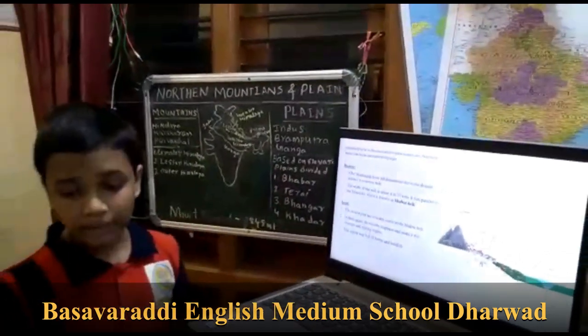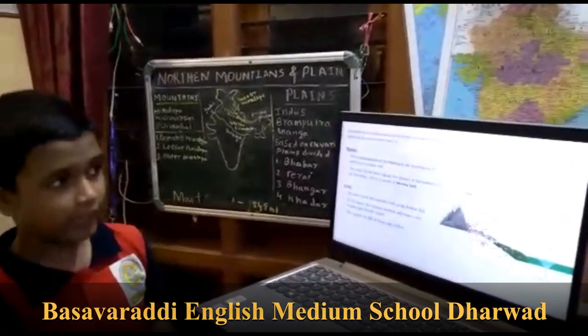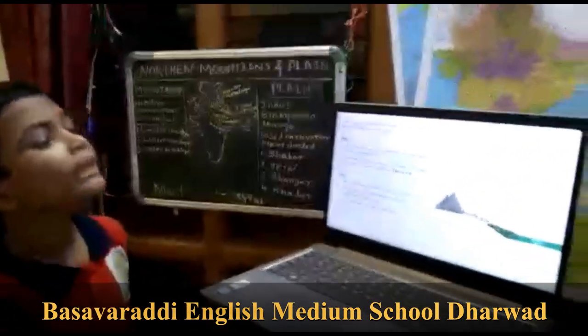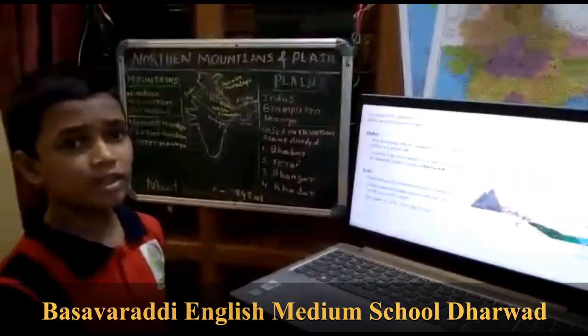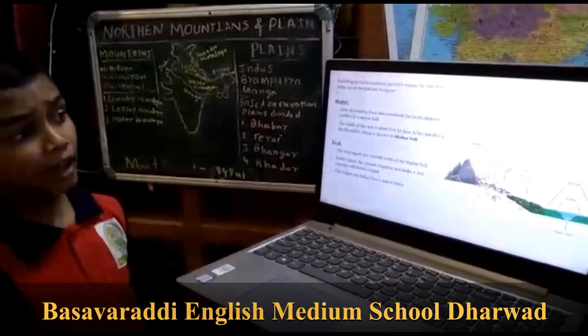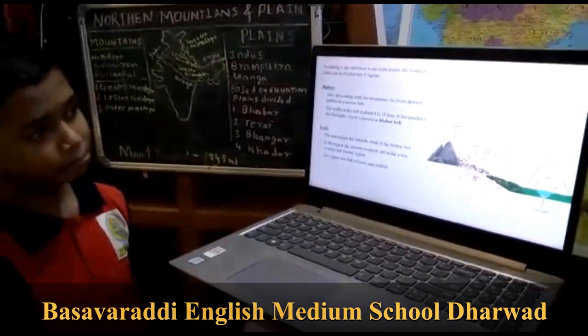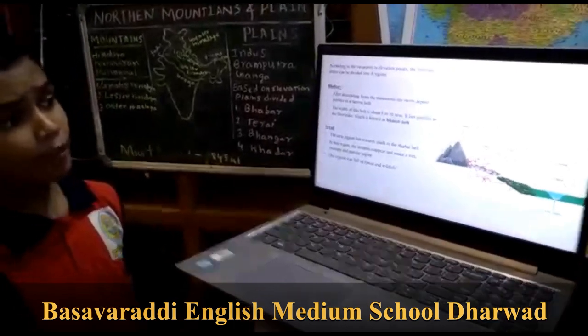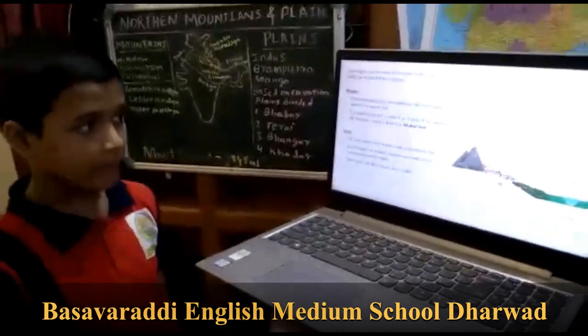will come and go in one area. For that we will call it a belt. The width of this belt is about 8 to 16 meters. It lies parallel to the Shivaliks. Shivaliks is also known as Outer Himalaya, which is known as the Bhabar belt.